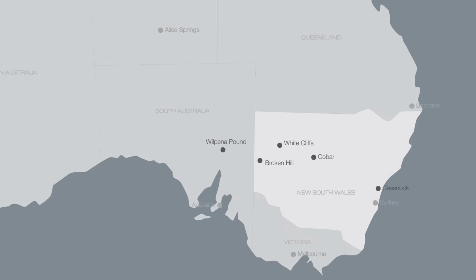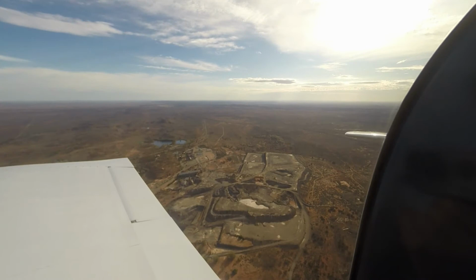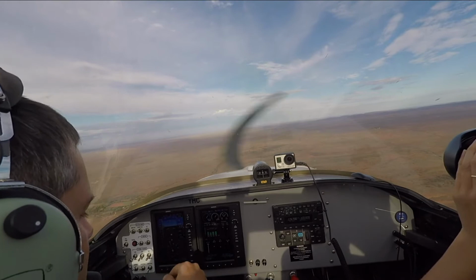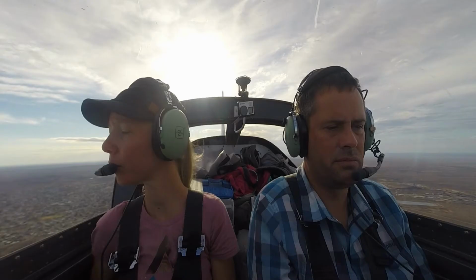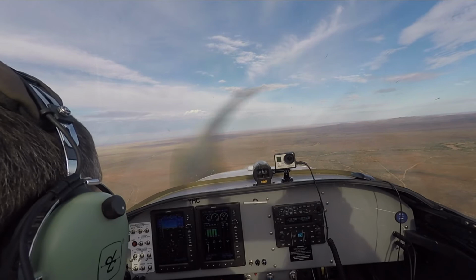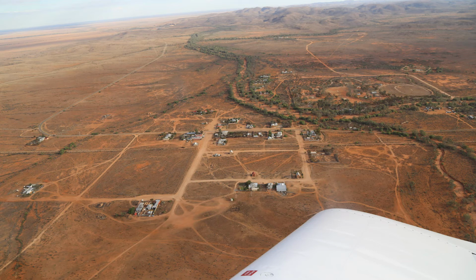Following morning, we got in the plane, headed west for South Australia to see Wilpena Pound and the Flinders Ranges. Leaving Broken Hill, we flew over Silverton to get a few photos. And you're seeing the photo here, just the scattered buildings around the town.